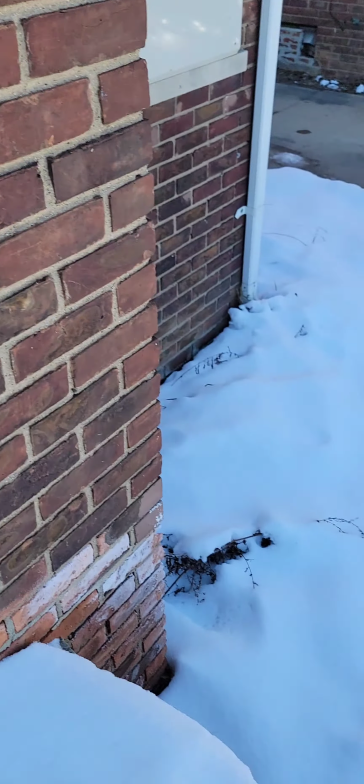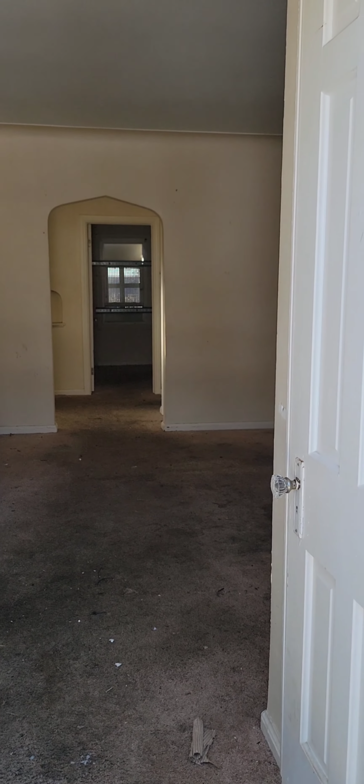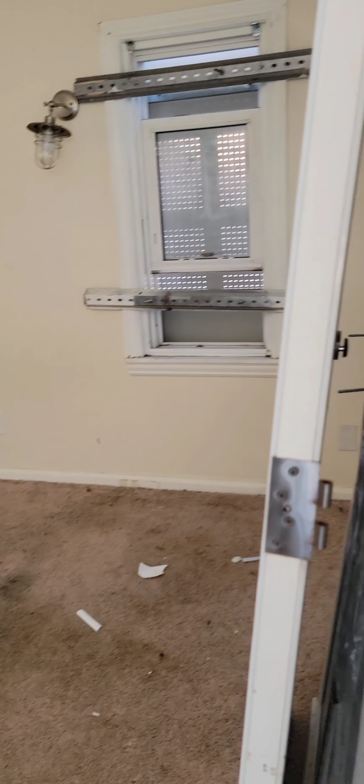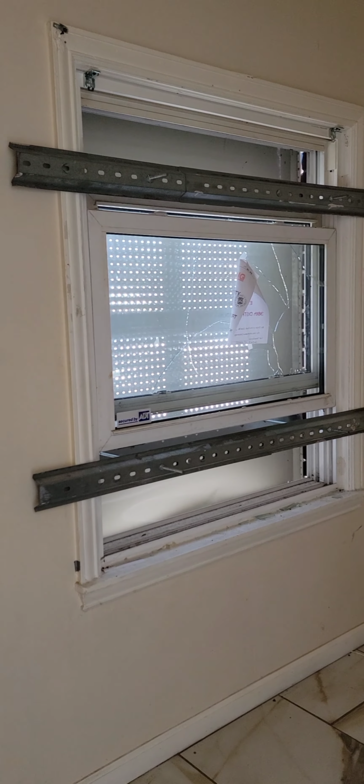So, here we go. All right, as we enter this property located on the west side of Detroit, Michigan, it's a very quiet block, but it's an area of either renters or older homeowners, right? So this here is a brick bungalow. As you could see outside, it is solid brick. And as we go in, it is like a handyman or investor special.